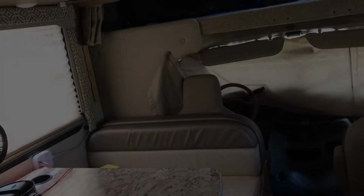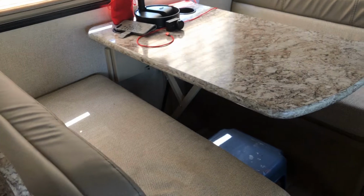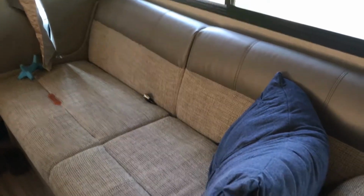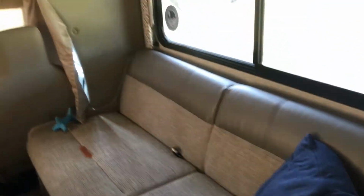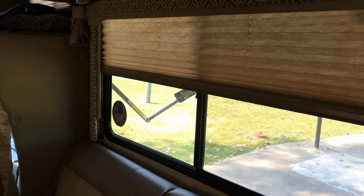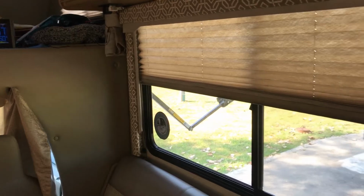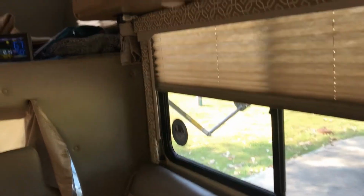Okay, as you come in, here's the dinette, which folds down into a bed. That's where our puppies travel. And here's the couch, which also jackknifes into a bed. We have these lovely pull-down window shades, which are very convenient. They're not totally light blocking, but they give you plenty of privacy.